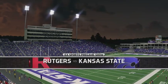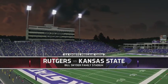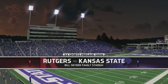At KSU Stadium here in Manhattan, Kansas. And now the coin toss, and it's presented by Nissan. Innovation that excites.